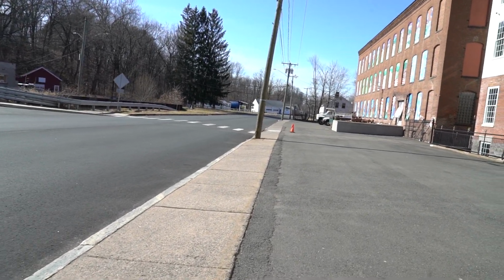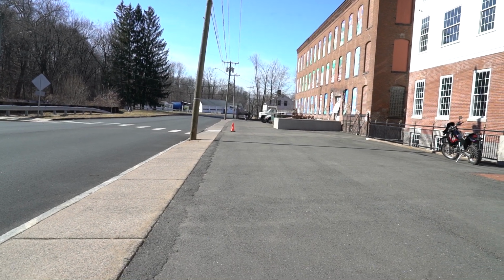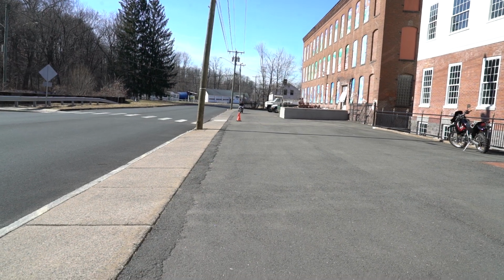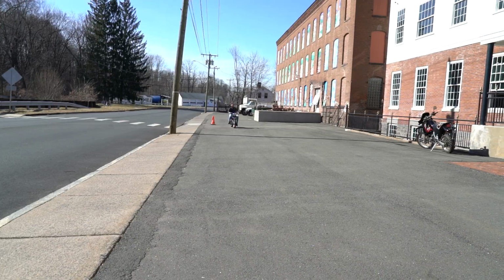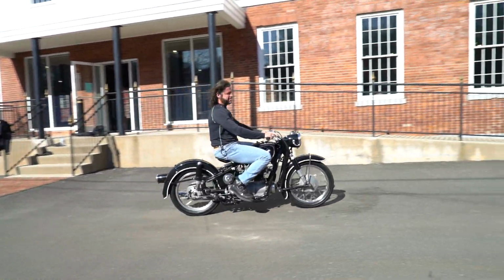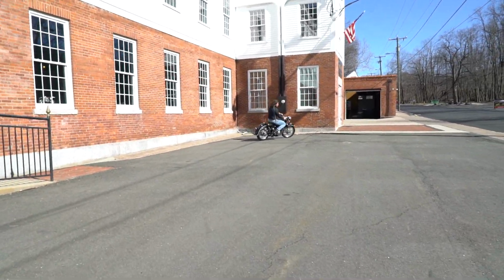Aside from the German manufacturing quality, the electronics on these bikes are rock solid. Generally speaking, they're not as cantankerous as some others from this era that would have intermittent spark or other issues.